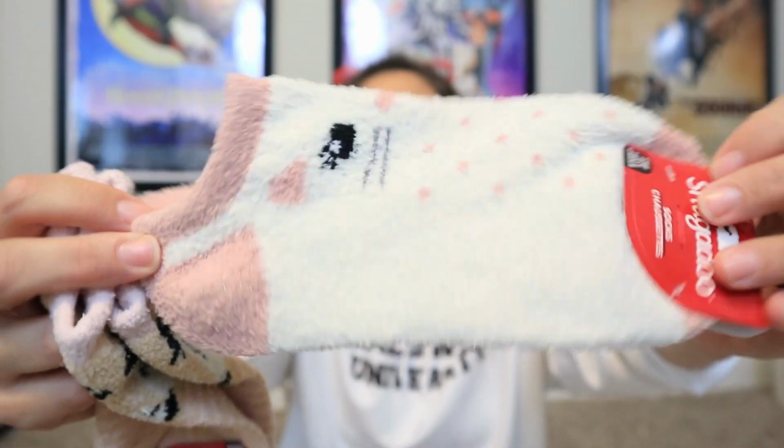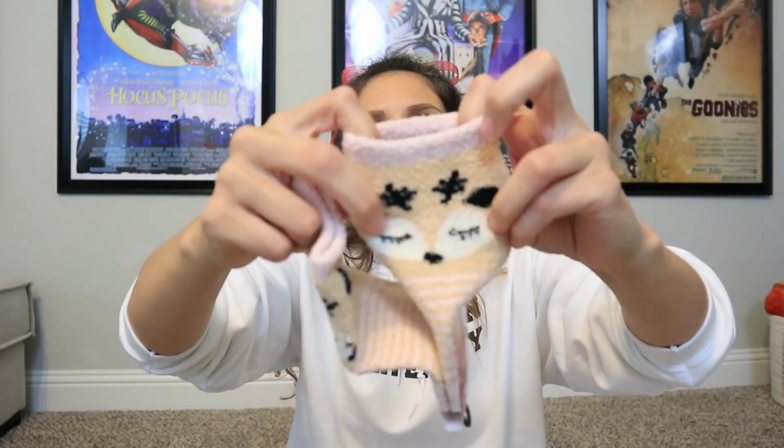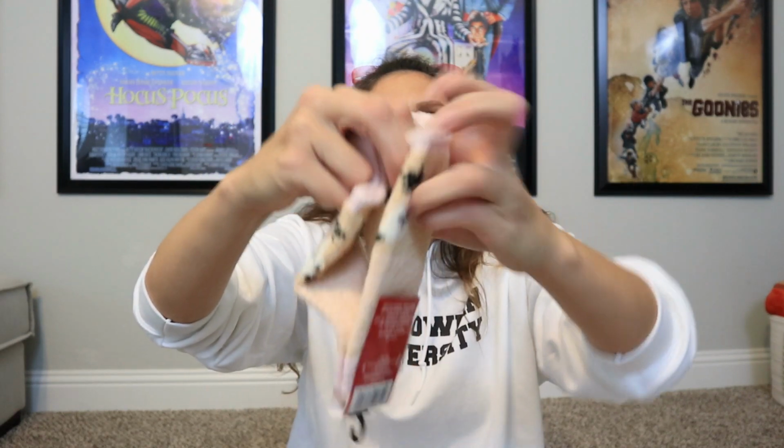What? Dollar Tree started a sock line? I mean, I think that they have some that have their logo on it, but these are amazing. And let me just show you what they look like. I think this is a cat, but I can't really tell. I think this is a deer. Is that a deer? Yeah.